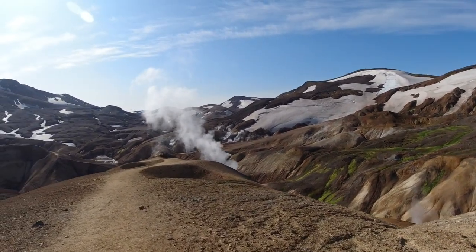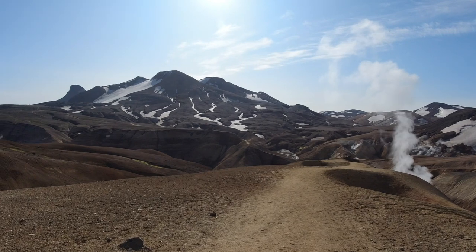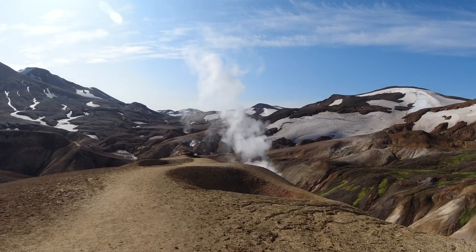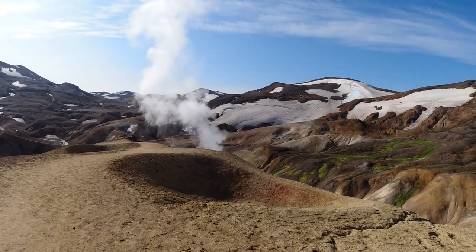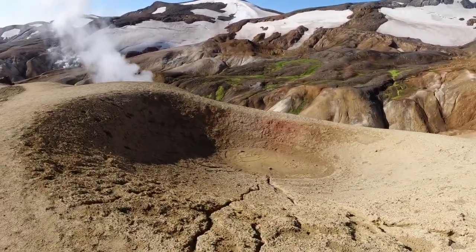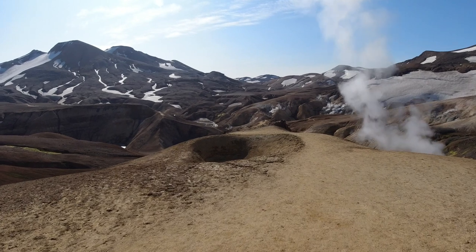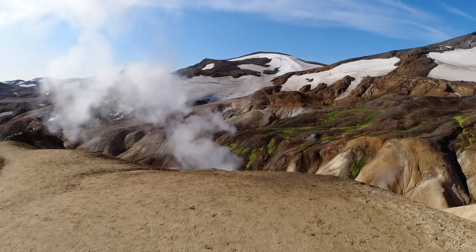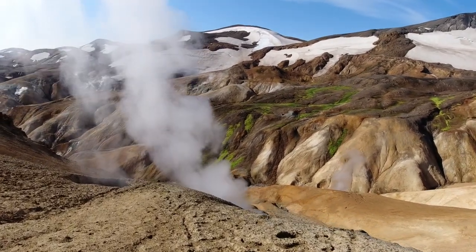Now and again, the plumbing underneath the ground for these steam vents changes. This is evidence of that very thing. See this crater? This was at one time a steam vent. And it blew steam like this out. And here's another one. And I can tell you, because I've been here, this is my second time, this one has been here for over 3 years. Yeah, I saw it 3 years ago.